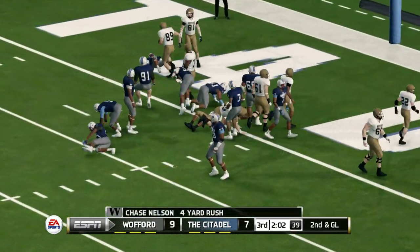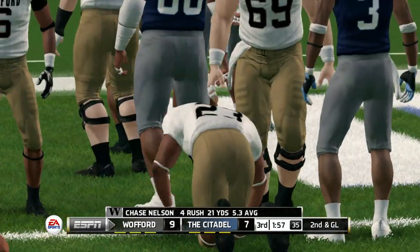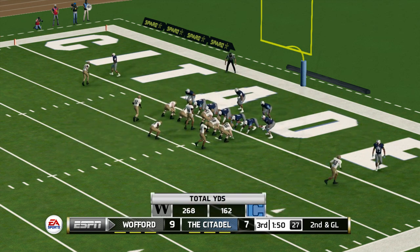And he's tackled after positive yardage. That brings up 2nd and goal. It's 2nd and goal. Ball on the 1. Defense stacked in tight here.